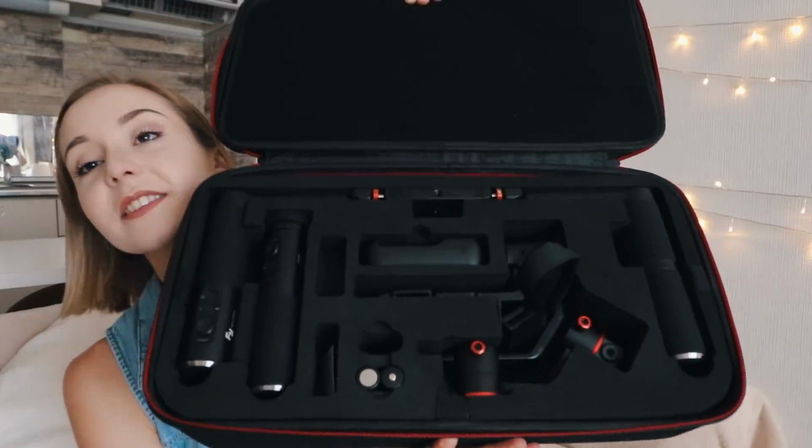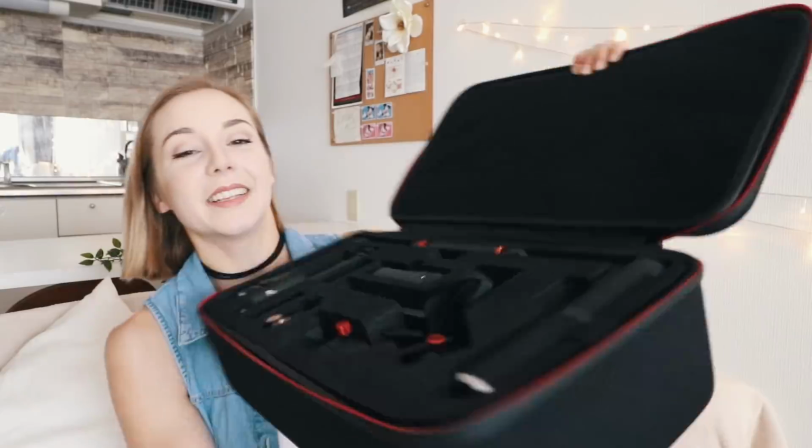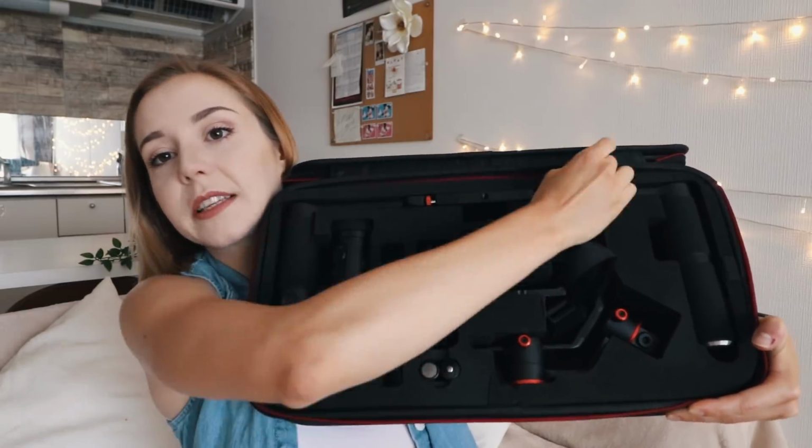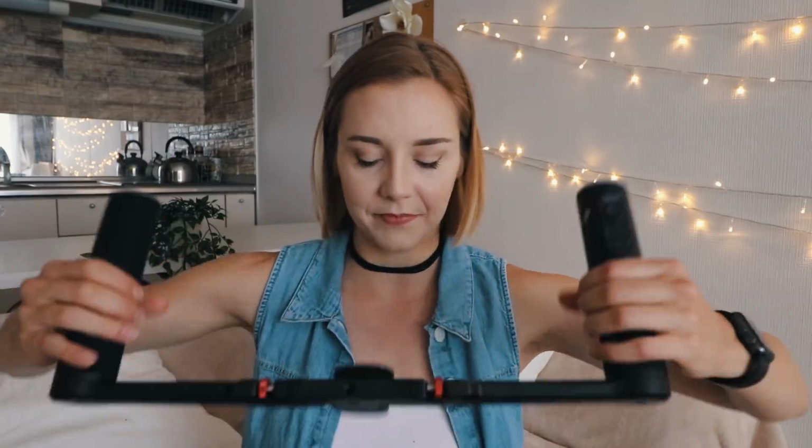So straight off the bat, this is the case. As you can see, it's pretty freaking massive. It's pretty heavy, the whole case itself is quite heavy. I don't know how many kilograms it is. This is for when you want to use the gimbal as a single handle. And they've also got this massive one right here, which you can use as a professional dual handle grip. For the things that I'm going to be making, I think I'll probably only be using the single grip. That means I don't really need this massive case. I need to find another case for the gimbal that only holds the single grip, because otherwise I have to carry around this whole big thing and I don't need to be carrying it around.